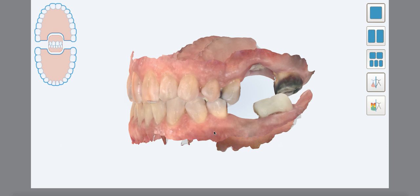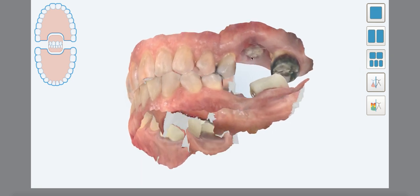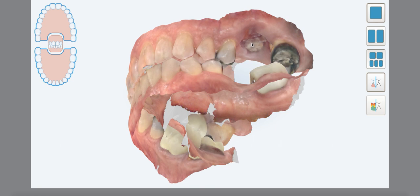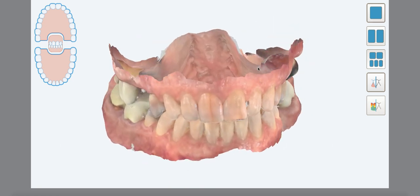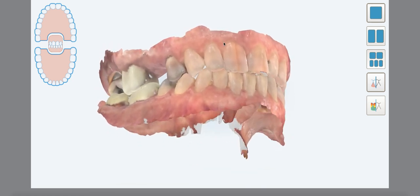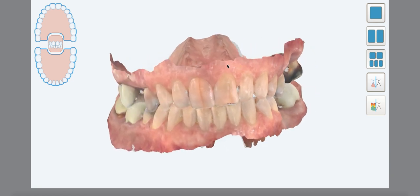So let's take a look here. Of note, this was a recently extracted tooth, had a very compromised surrounding bone structure, which is why it looks so bad here. In essence, that tooth was removed a few days before the scan, so I wouldn't put a whole lot of focus and attention on it at this point, other than what are we going to do to replace that. So here we have the patient.